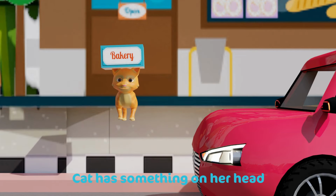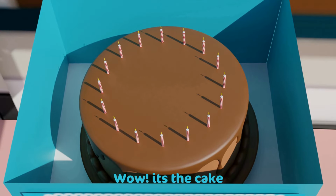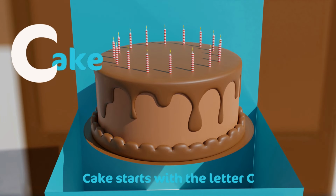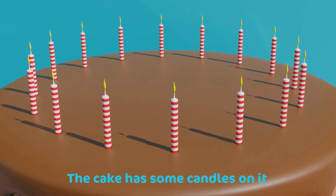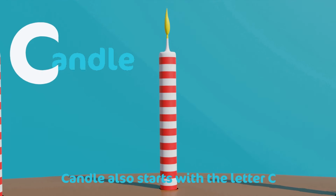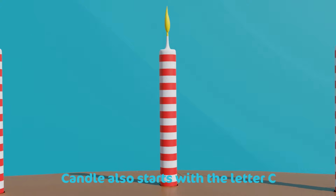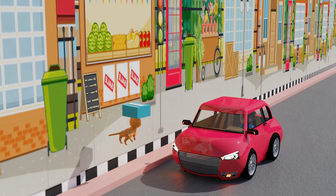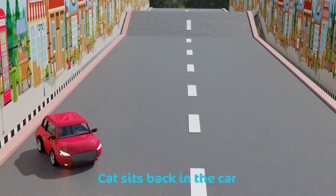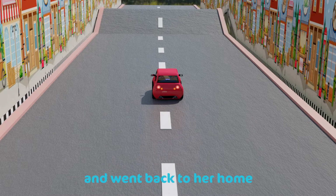Cat has something on her head. What is it? Wow! It's the cake. Cake starts with the letter C. The cake has some candles on it. Candle also starts with the letter C. Cat sits back in the car and went back to her home.